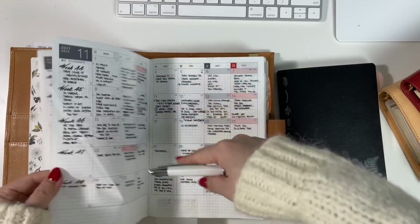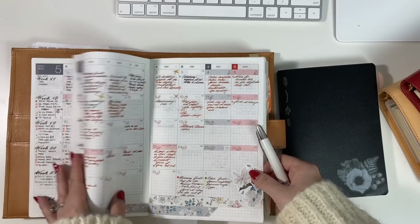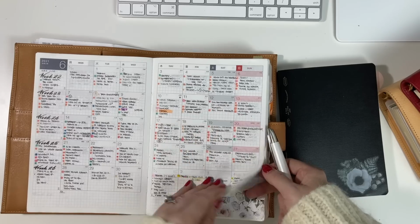And I can show you. So this is my November, and this is like, it's just hard to see. So let me show you a really nice red. So that's all black, so it's really, really nice to look at.